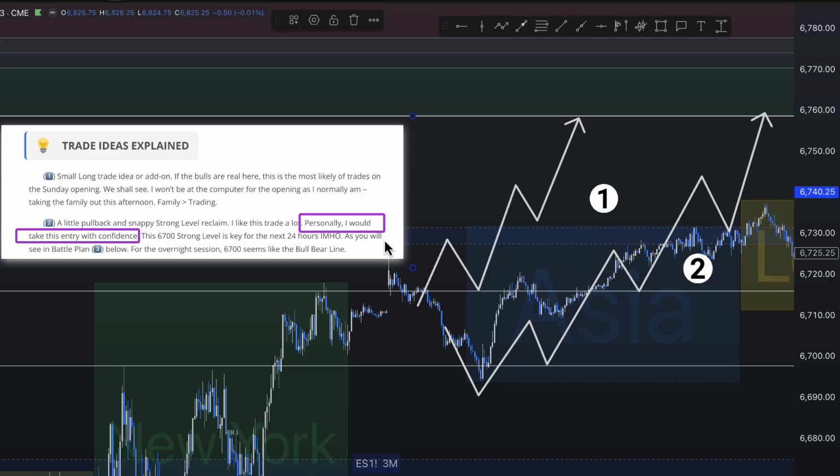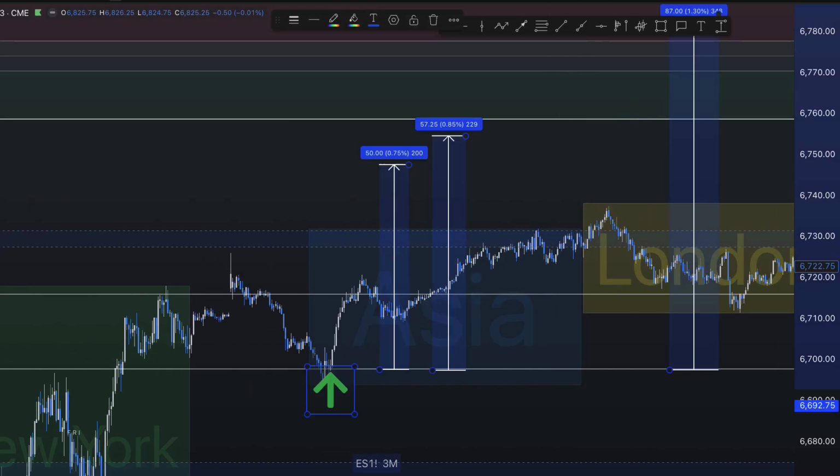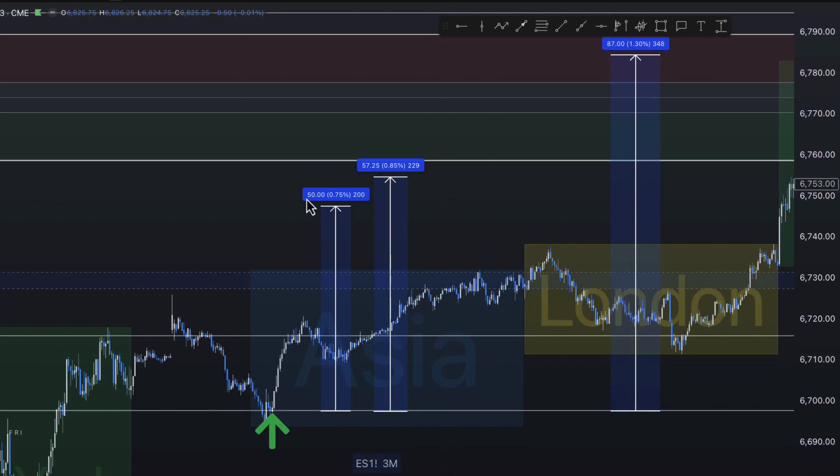That doesn't mean you should take this trade. All trades are your decisions on your confirmation. This is just what one trader is thinking on the ES chart. The 6,700 strong level is the key for the next 24 hours. As you see in battle plan trade number 3, the overnight 6,700 is the bull bear line. So I'd only be looking for longs above, and if it gets under, well, then maybe you can start entertaining looking for shorts. So this is the battle plan, the guide of where we want to get long and where we want to get short. Okay. And then Sunday, I did get long, and I had mapped this out for the traders that this is what I was looking for. So if we make it up to here, where's my 50 pointer?